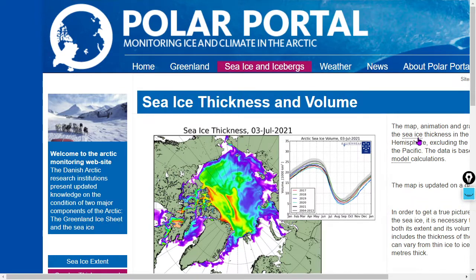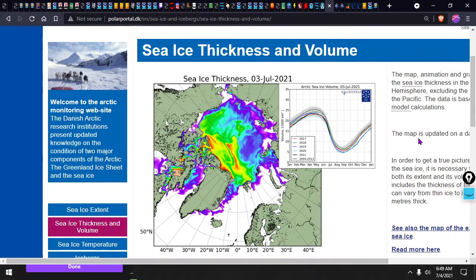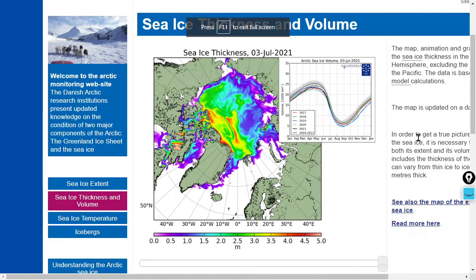So, here is sea ice thickness and volume. And that is polarportal.dk, the Danish site.